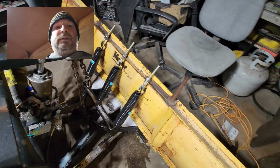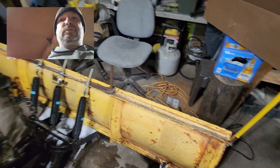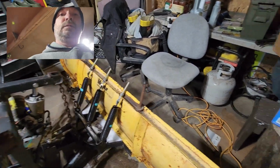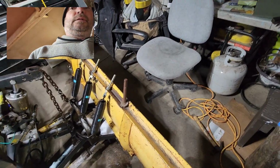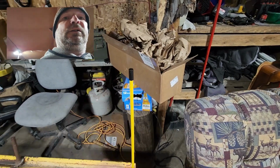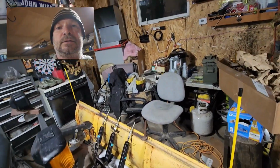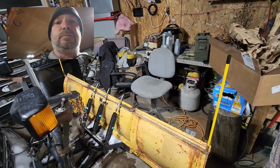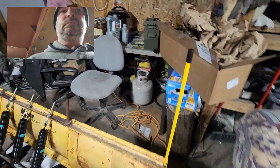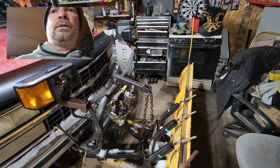So I got new springs for it. I have to adjust the shoes now because these newer springs are stronger and make the plow sit a little bit different. I also picked up a couple of these markers because I didn't have them, and a couple of times I actually ran into things. So I put those on. I also got the LED lights on it that you guys have seen before.